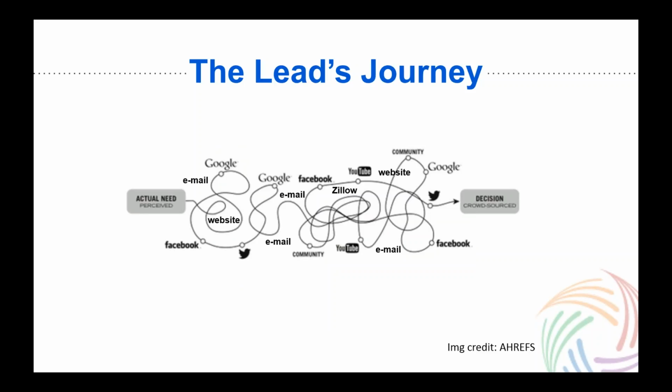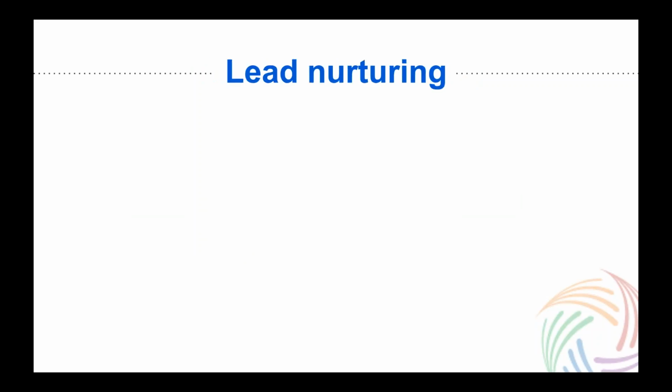So the lead nurturing process, they're going to see things from you, or they should see things from you all along the way, right? They might see your Facebook page or see a post from you on social media somewhere. They might find your website on Google. They might sign up for your newsletter and then start getting some emails from you. But all along the way, it's not a smooth road, and you have to make sure that you are there at every step of that journey, so that when it's time to make that decision, you're the first person they think of. They feel comfortable trusting you to guide them through the process.